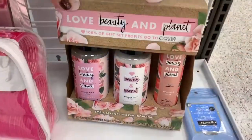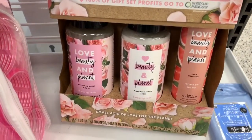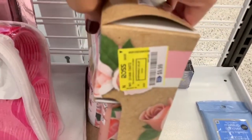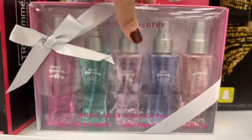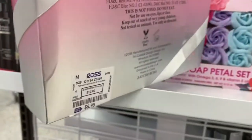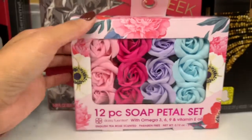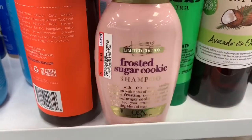So you guys know I love the Love Beauty and Planet brand, and this is my favorite scent they have. And they had a set here. It was a shampoo, conditioner, and I'm not sure what the third thing was, but this was $9.99, and I just thought it was super cute for a gift. They also had a bunch of other little gift ideas that were pre-packaged. I loved these soap rose petals. I thought that was super cute, and that was only $5.99. I thought that was a really great deal.